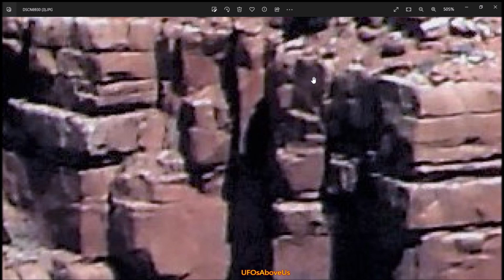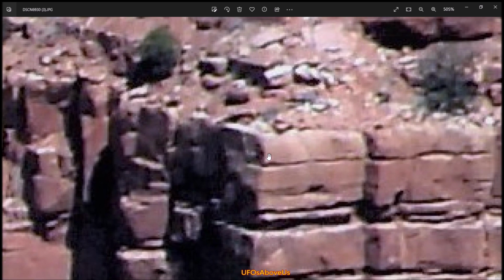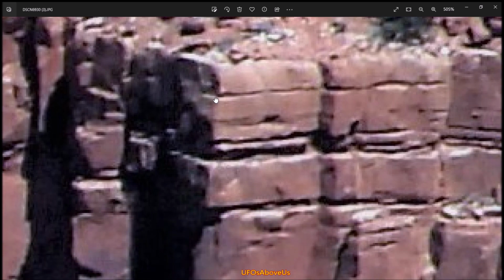And perhaps facing this direction, out this way. Then I see something right here. Just will point out, I see a circle here and a circle there. So I'm going to leave those up to y'all to decide what you think they are. I have my thoughts. I'll let you formulate your own.